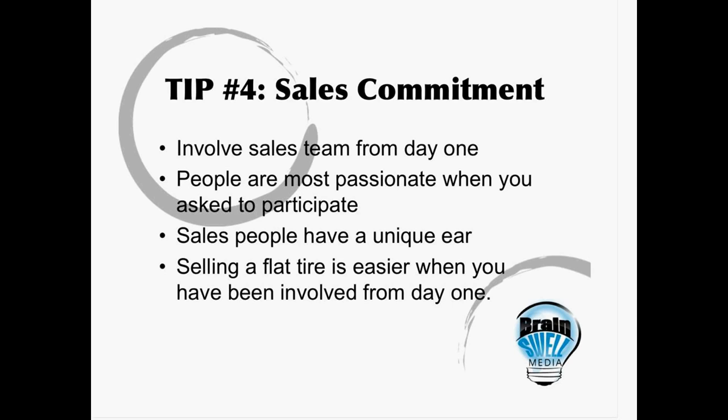Sales is easier when you've been in from day one. It's kind of annoying, kind of a dumb thing, but it does make sense. If you sell something you've been involved in from the beginning, you'll have at least a little bit more passion about it. This cannot be overlooked.